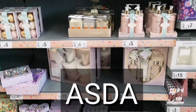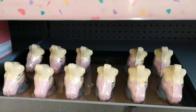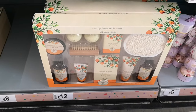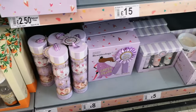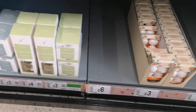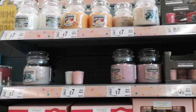Mother's Day section in Asda, looking lovely. They know what mums need. Oh, look at these little bath bombs. Wow, I love the toiletries. Look at this big one. £12, that's so cheap. It's got a lot of stuff in there. And all these little ones as well. Candles, slippers. Yankee candles. Big sets of candles.